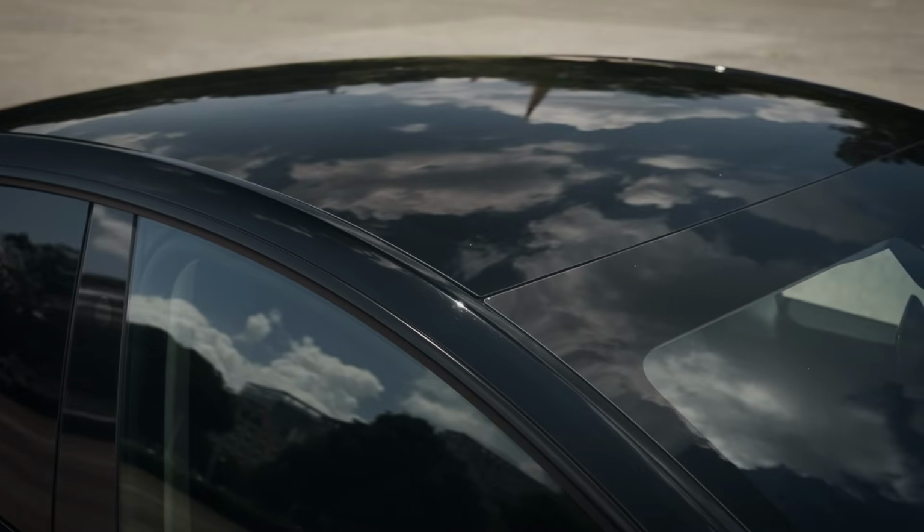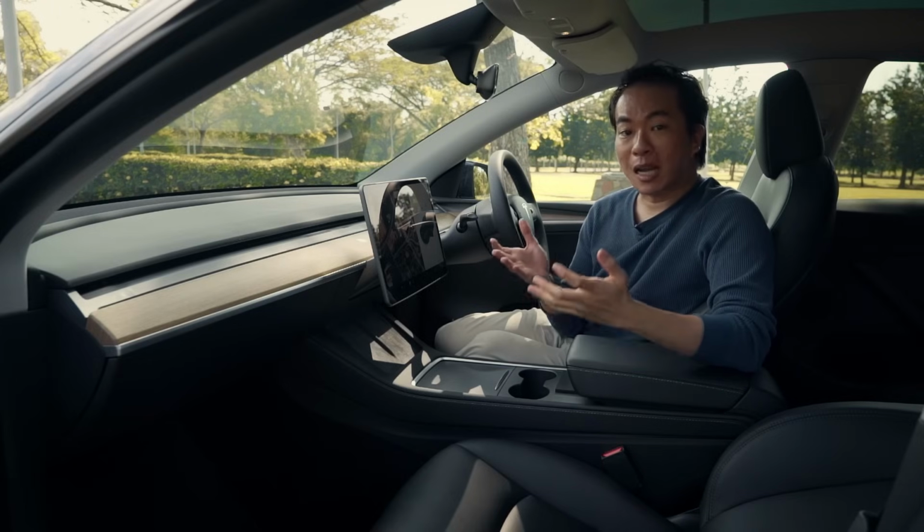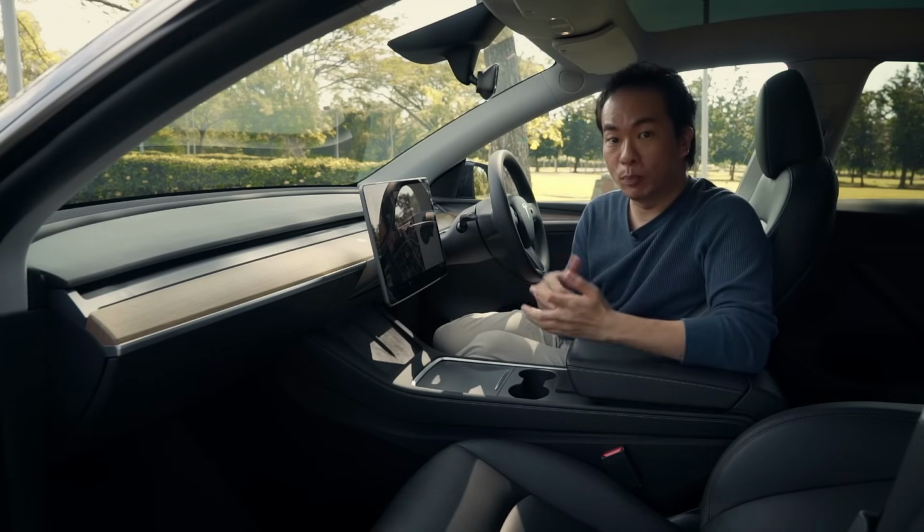All of this glass is a double-edged sword, of course. All Model Ys come with a glass roof, but there's no built-in sunshade.